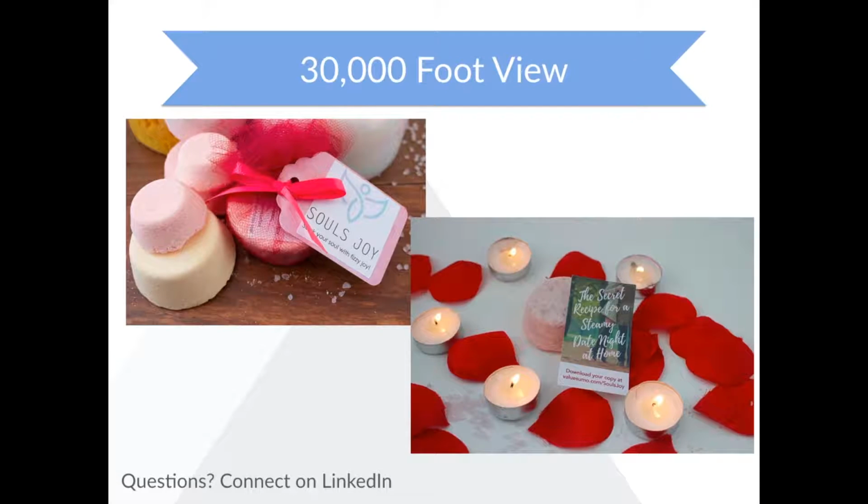Let's explore how this works in a 30,000-foot view. Get the whole big picture in there. We have a client who owns a business called Soulsjoy. And Soulsjoy makes awesome bath products, and they specialize in creating what's called a bath bomb or a bath fizzy to help people relax and all that good stuff. And they wanted to figure out, how can we get more people that aren't currently buying these bath bombs from us to buy bath bombs?